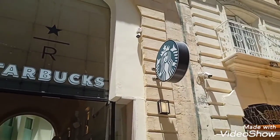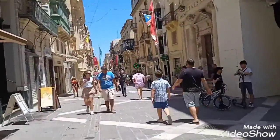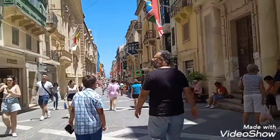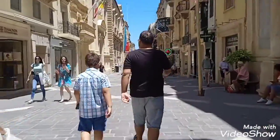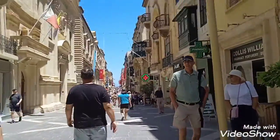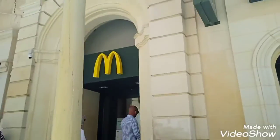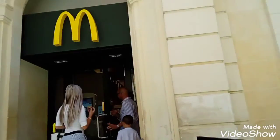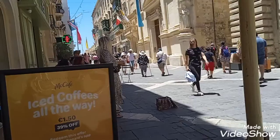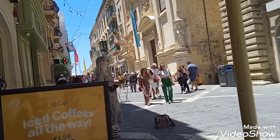There's this Starbucks over here, and also down the street there's a McDonald's, if you see it. There's so many fast food restaurants here, like Starbucks and McDonald's, which I showed you. Look at this, over here. It's a McDonald's. Just a big McDonald's. There's also many street performers here, like her, playing the ukulele.